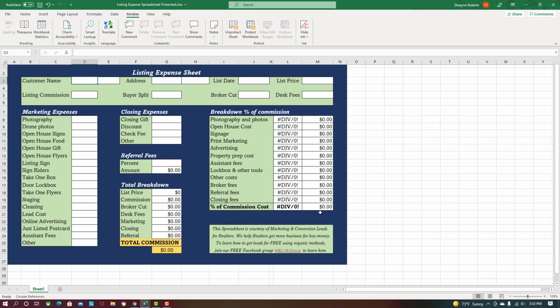So this is the listing expense sheet, and most of the blocks that are in white, you can add or change things. Some of them are locked because there are percentages and things that carry over. We're going to start with the customer name. Let's make up a name here, Donald Bright.